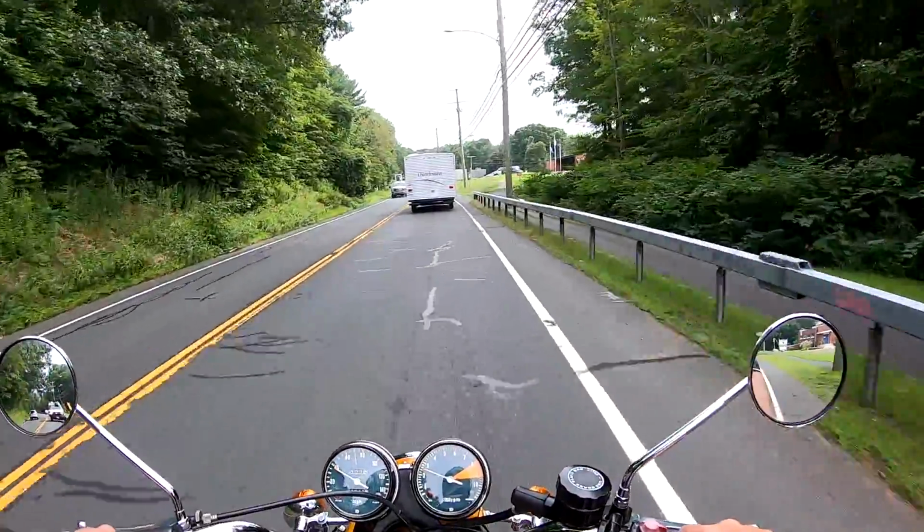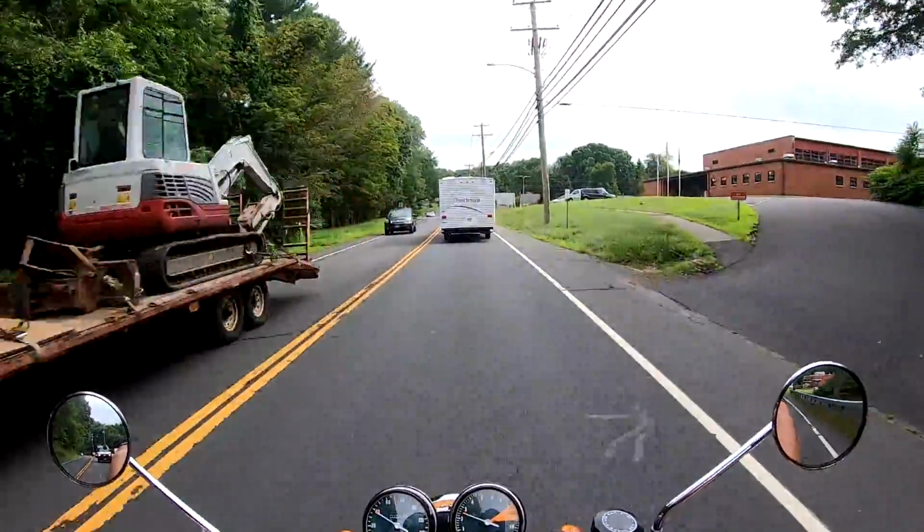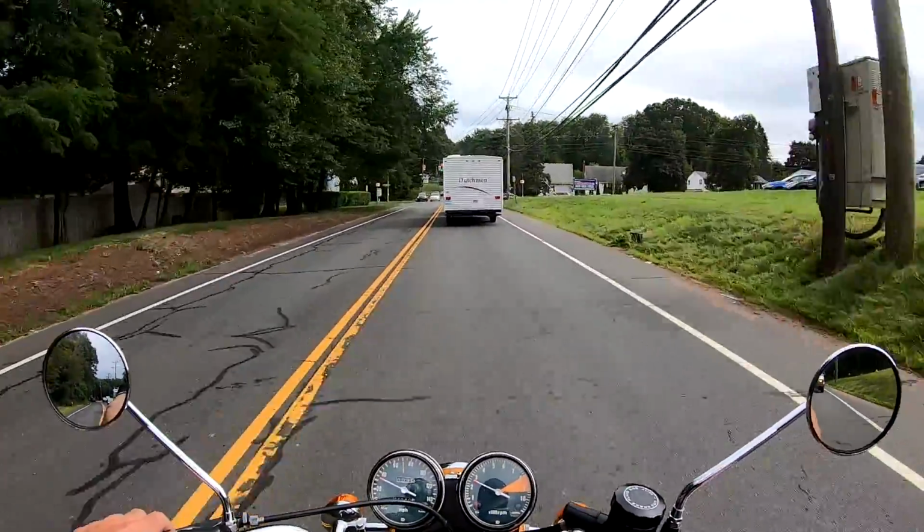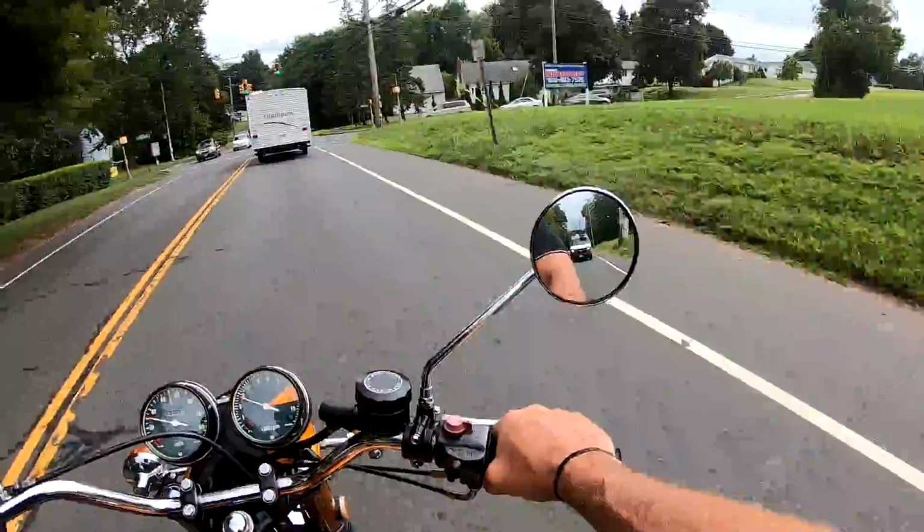This one is a fresh professional repaint, and I really don't want to follow this camper anymore. I'm losing my patience, so I'm going to exit stage right here.